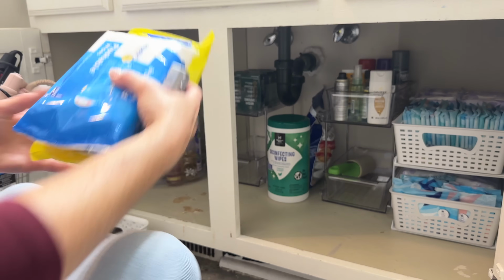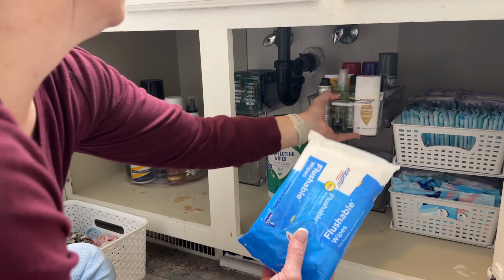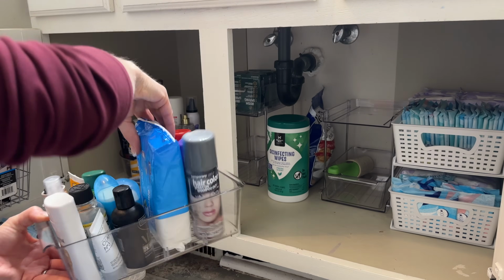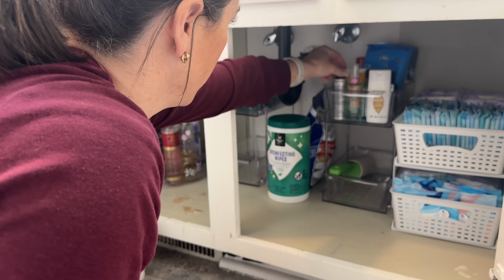The Lysol wipes, this is for cleaning up, right? And these are not. This could be for like camping and stuff or travel. So I'm gonna put that in here. So I put those wipes with all the travel size stuff. Her daughters mostly use them for camps, so it made sense for them to go together.